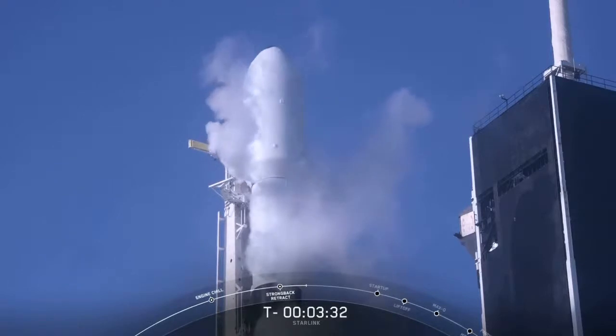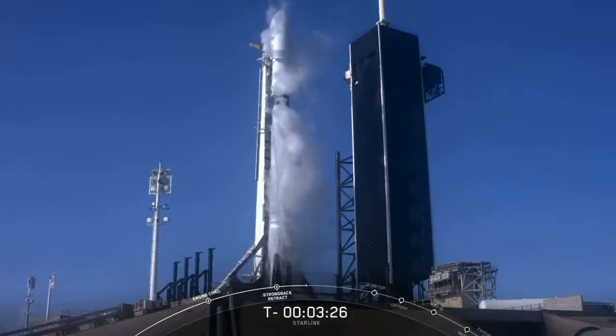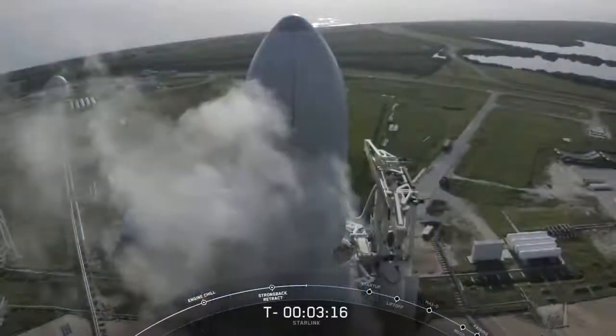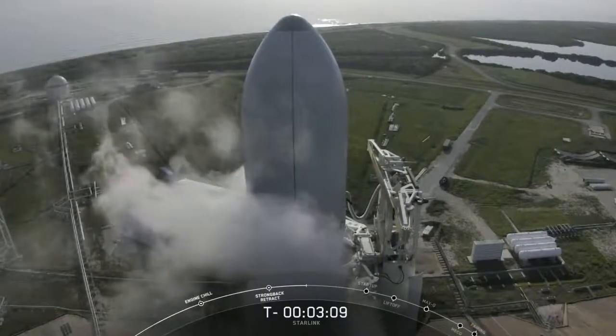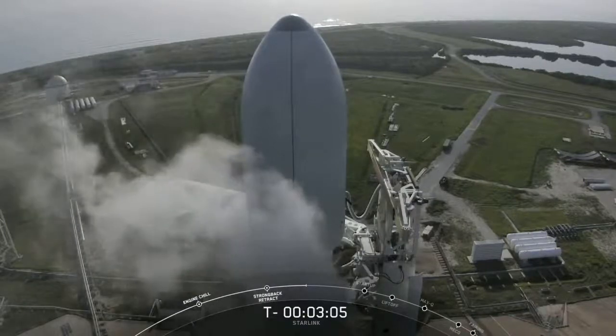First stage should be finishing up prop loading at T-3 minutes, and the second stage around T-2 minutes. At T-minus 60 seconds, Falcon 9 will move into startup. This means that the rocket's autonomous internal flight computers have taken over the launch countdown. The Starlink payload continues to be healthy. The F-19 continues to track no issues on the rocket. Weather is looking good, and the range is green for launch.